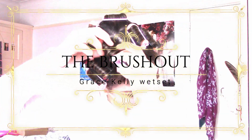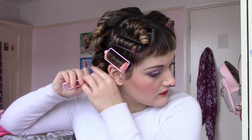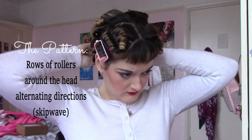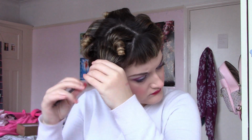And now that our makeup is done, we can move on to our hair. Begin by taking out the foam rollers. I did an overnight foam roller wet set, as I typically do. And the pattern for this is to have rows of rollers all going all the way around the head in alternating directions, and this pattern is called a skip wave.